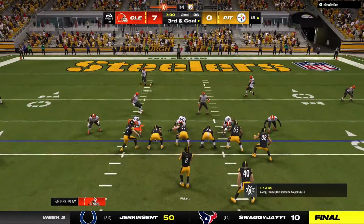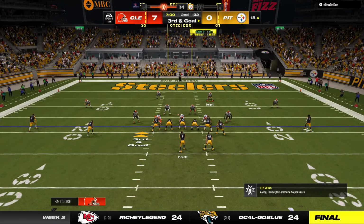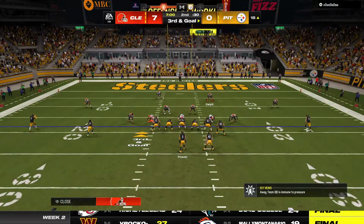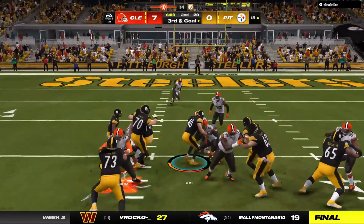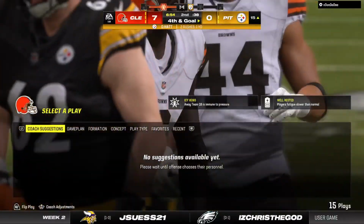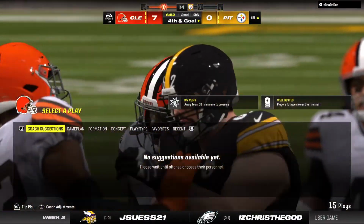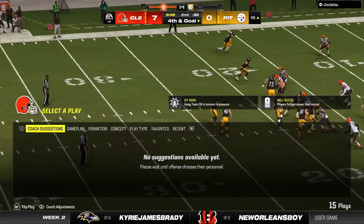Big play coming here. It's 3rd and goal. Hands to the up man. This is Watt. And he'll take this one down near the 15. And 3 yards on the carry there as his defense holds strong and takes it to 4th and goal. And that was a good collision right there.